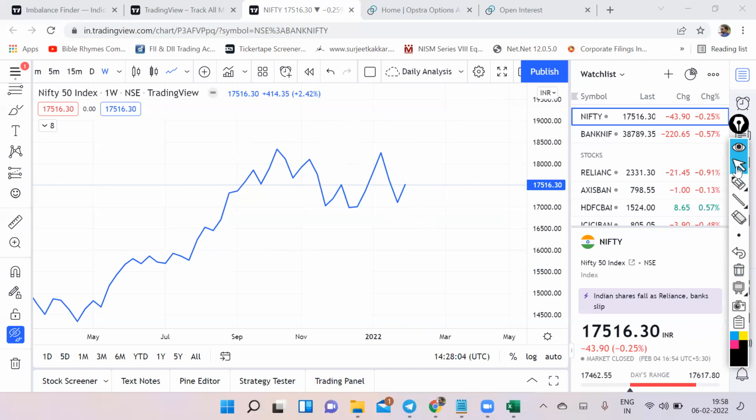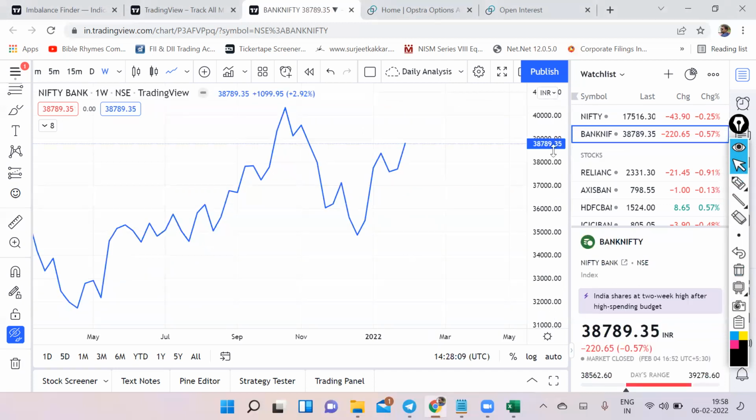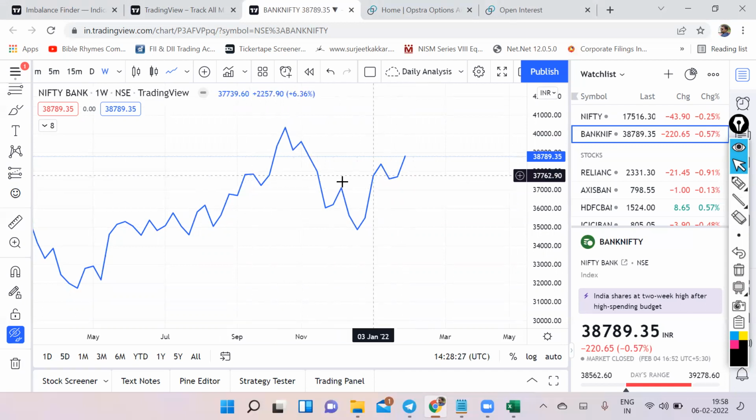Now let's quickly discuss Bank Nifty. If we look at the line chart, it was a small double top here and then a deep double bottom here. These kind of double bottoms, I really don't like. But otherwise here, 37,075, this particular area becomes your important level.